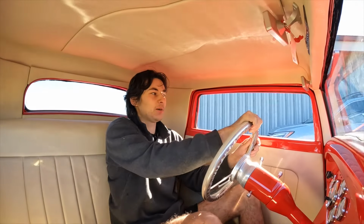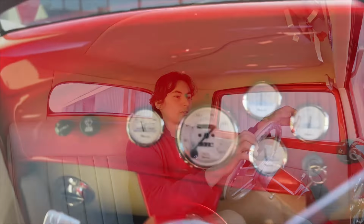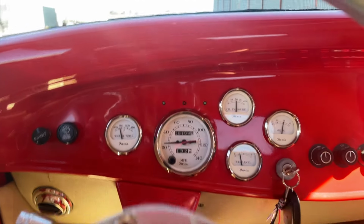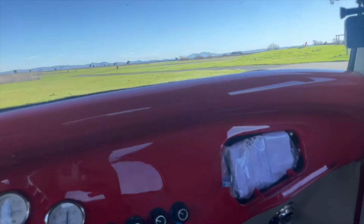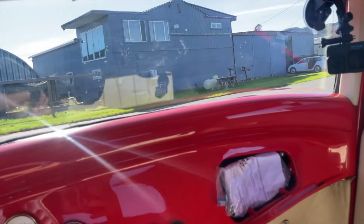In fact, I don't know if it'll keep up with the bucket, but it's definitely a quick car. I don't want to upset anybody, but we'll give you a quick little acceleration. And I don't think the speedometer is working because it definitely just went faster than 20. That might need a little addressing because we definitely just went a little faster than 20 miles an hour.